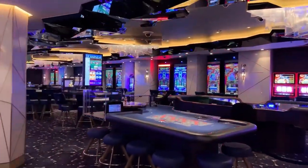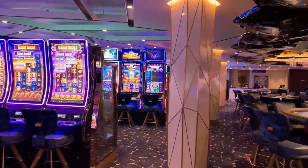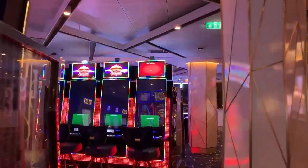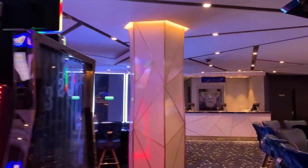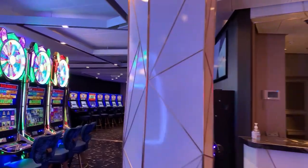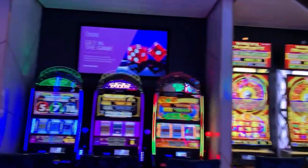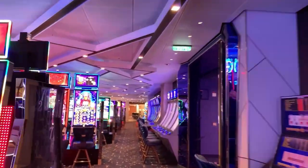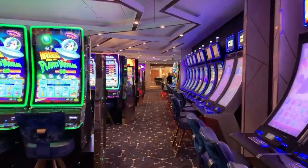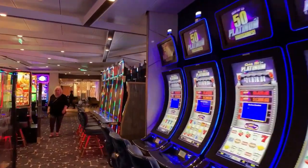Just gonna walk down the center so you can get a good visual. But check out the full casino tour. We go very slow. And I show you every individual machine and every individual gaming table. Here's the cashier. And that is the third entrance exit over there. We're gonna go back out where we came in. We just did a circle walk around the casino floor. And we're gonna go back where we came in because there's shops on the other side that I want you to see as well.